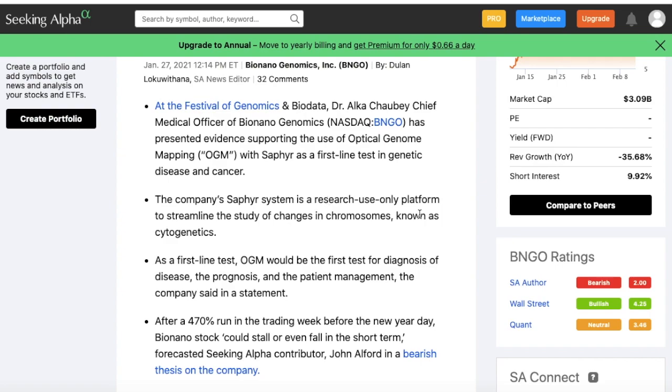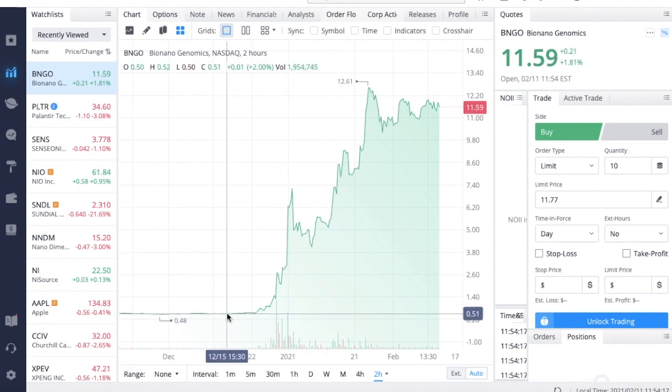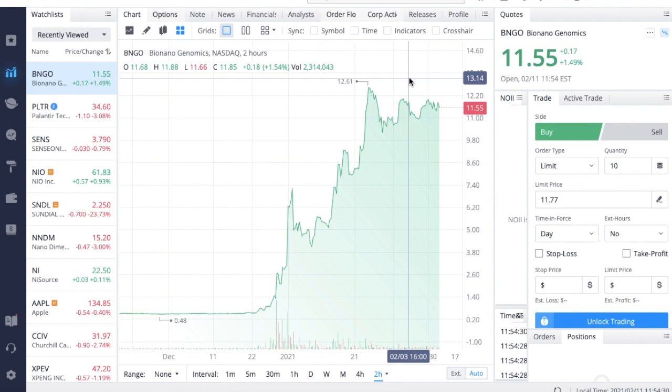We also need to think about the past history of Bionano Genomics. Just a couple of months ago, Bionano Genomics was granted a 180-day extension by NASDAQ to regain compliance with the bid price rule. Essentially, Bionano Genomics was a penny stock, and it risked getting delisted from the NASDAQ, and the company said right down here that they would effect a reverse split if necessary. That is always, in most cases, very bad for a company for the long term. Like I said earlier, this price point down here is very important. Bionano Genomics was a true penny stock, and they were granted this 180-day extension, and then they started coming out with great Saphyr data, which was why we saw Bionano Genomics absolutely rocket over the past couple of months.